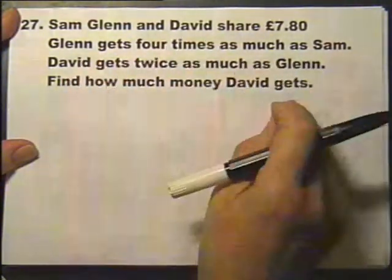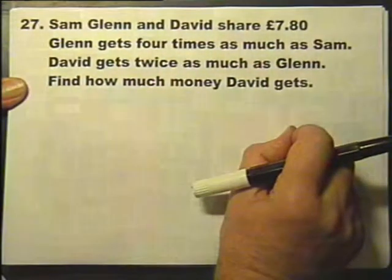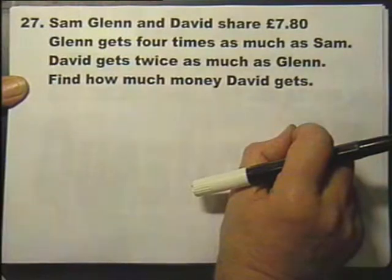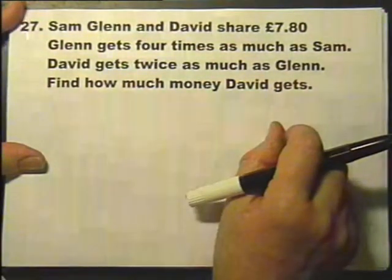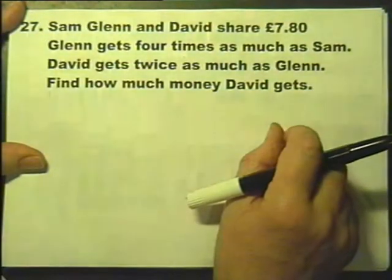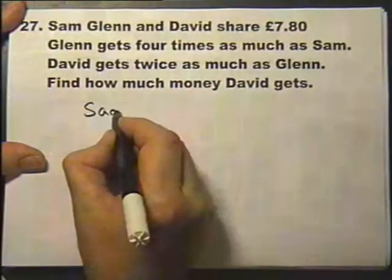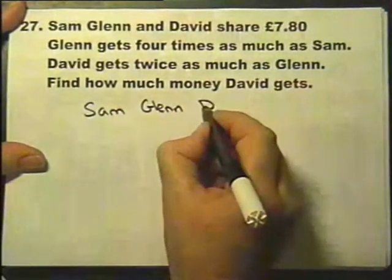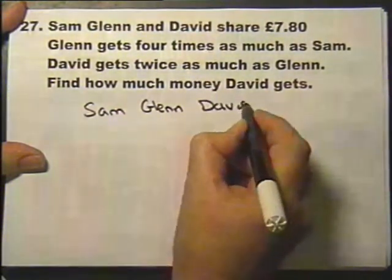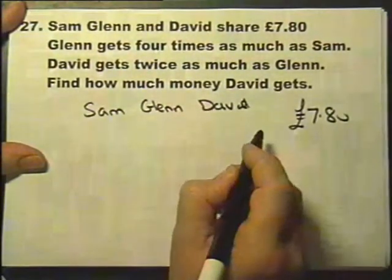It's only 4 lines of writing, but you can actually get quite twisted when you read something like that and wonder, where on earth do I start? Well, I'm going to say something that's quite obvious here. If you don't start the question, you can't finish it. So let's just write something down to get started with. Let's actually write down the names. Sam, Glenn, David, and the amount that's being shared up. So that at least gets me started.